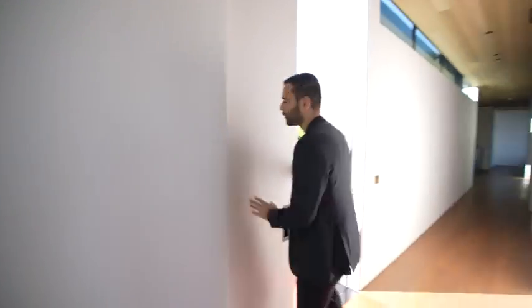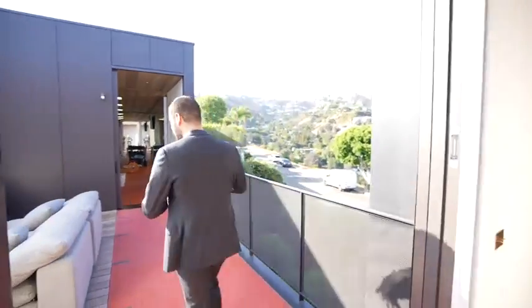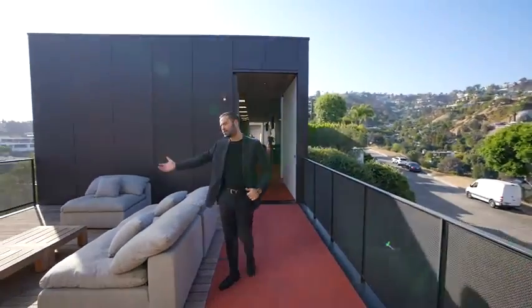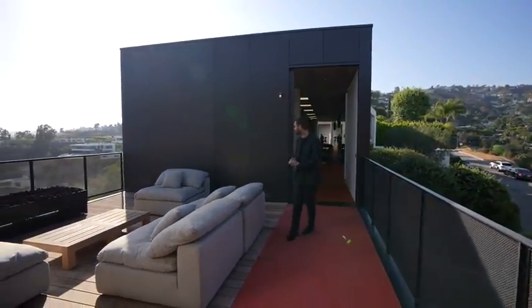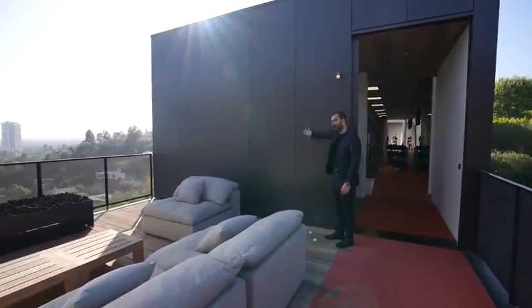Now we have the primary bedroom on our left, but first, okay, let's check this out real quick. The bridge. So we have this bridge design that takes you to an additional outdoor space, again, for the primary bedroom. We can actually see the exterior cladding of this home, the steel plates a little bit closer here.